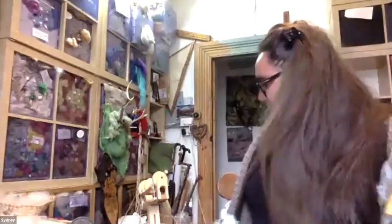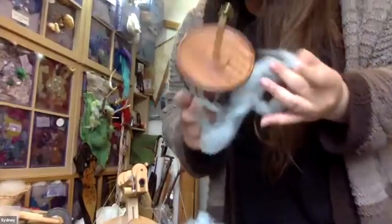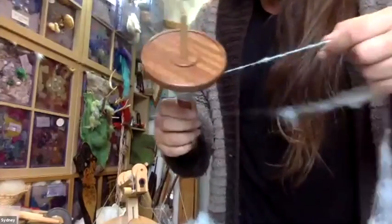We also have, you can't really see, there's a spinning wheel. That's a spinning wheel, just like in Sleeping Beauty. But I'm going to show you guys with the drop spindle. And we're going to turn this carded wool into thread.